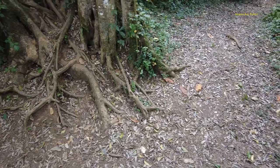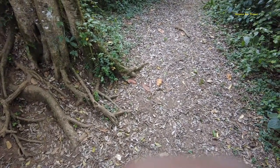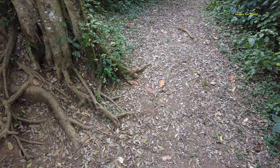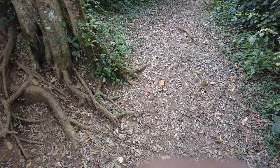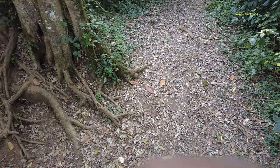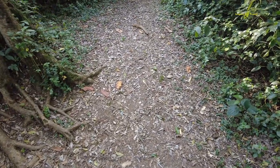As you can see, the leaves are providing very good mulch. And you know the importance of the mulch after decomposition. It improves the soil fertility, and the mulch also preserves the soil moisture. Thanks for that.